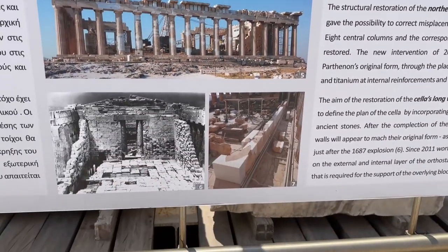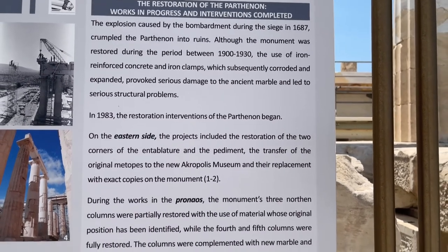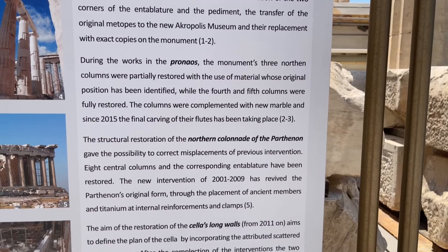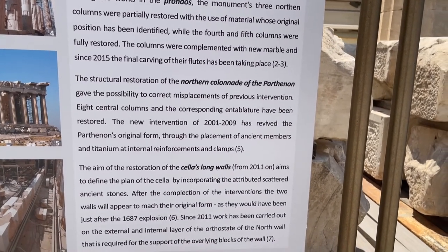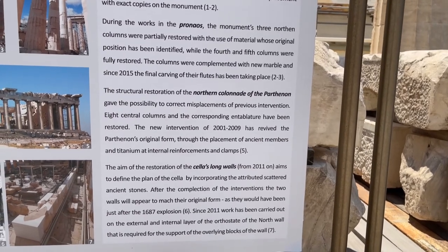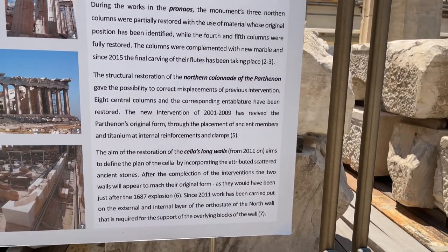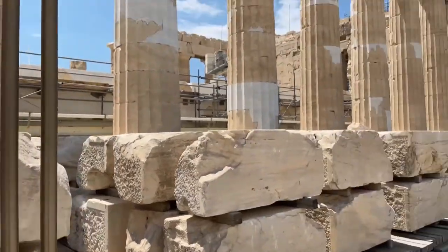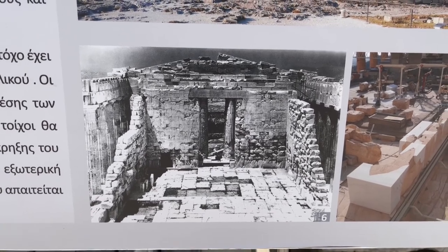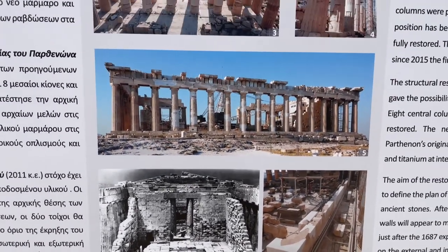So, let me get this so you can read this too. Correct misplacement of the previous intervention. Celia's wall, 2011. The aim of the restoration of Celia's wall. So that must be Celia's wall. And I guess this is what Celia's wall looked like. And they're restoring that. So that tells you how big it was inside. Can you even imagine? I just can't even imagine.